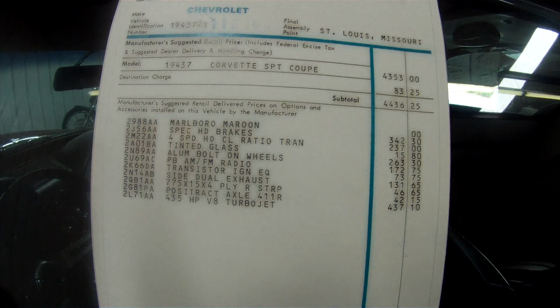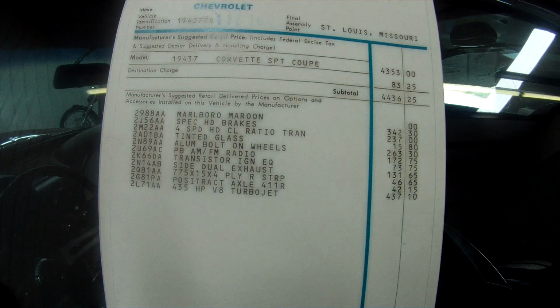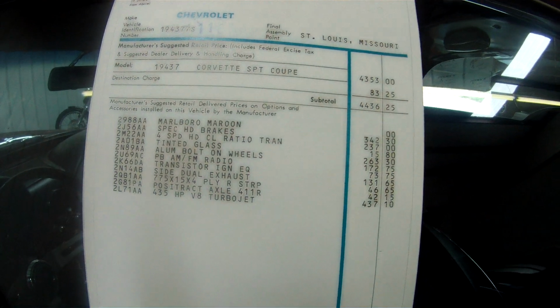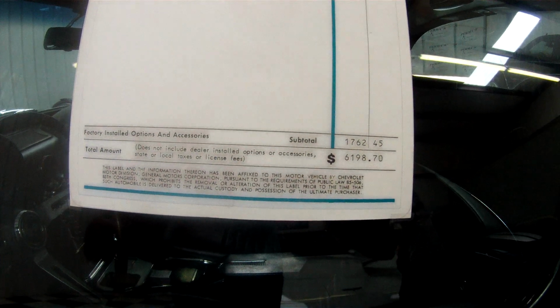The 7.75x15 red stripe tires were factory. Got the positraction axle, 4.11 gear ratio, 435 horsepower V8 Turbo-Jet engine. All these were factory items. The only thing I've done is added a set of exhausts like I mentioned a while ago.